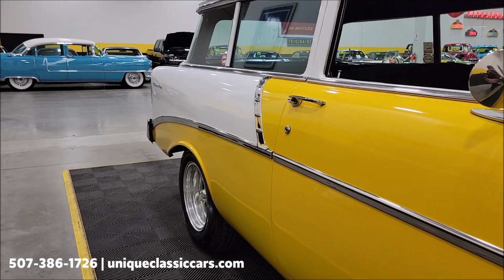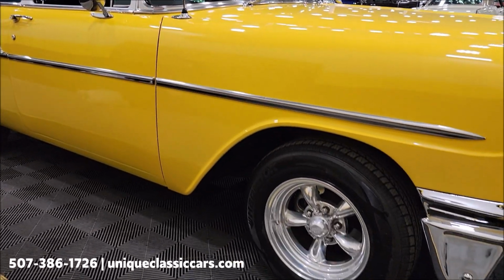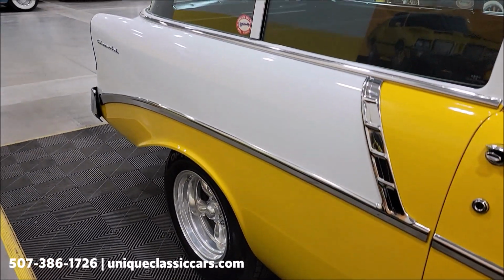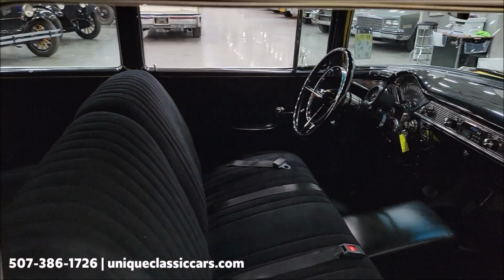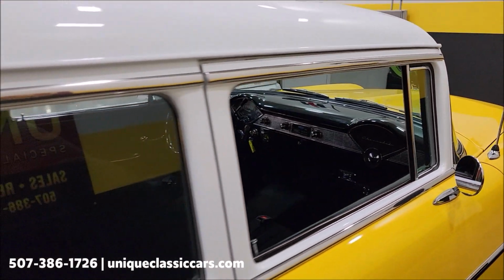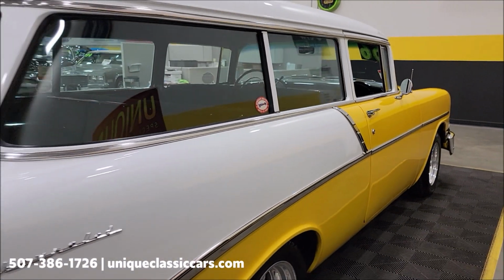Riding on American Racing polished wheels, 5-spoke variety. Take a look up and down the passenger side at the bright work. Interior, cloth interior, black in color. Dash looking pretty stock with the exception of the aftermarket tachometer on the column and an aftermarket radio. Get a look from rear going forward.